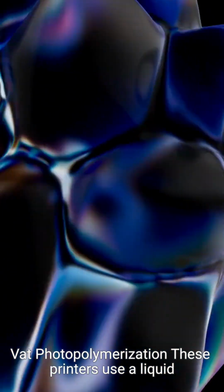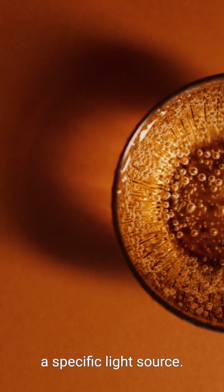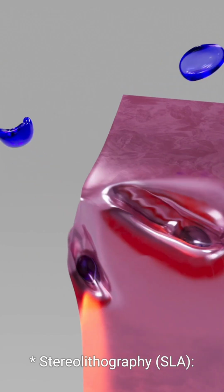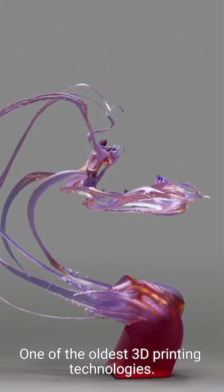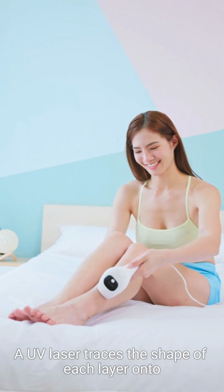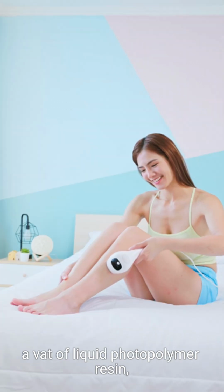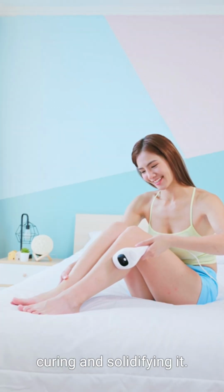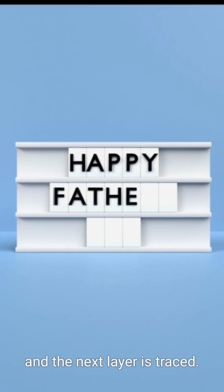2. Vat photopolymerization. These printers use a liquid photopolymer resin that hardens when exposed to a specific light source. Stereolithography, SLA. One of the oldest 3D printing technologies. How it works: a UV laser traces the shape of each layer onto a vat of liquid photopolymer resin, curing and solidifying it. The build platform then moves down, and the next layer is traced.